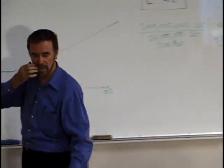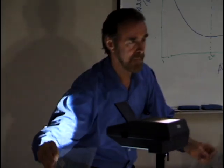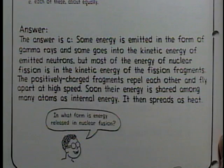Okay, and we find... How about I don't show you? No. Answer. Some energy in the form of gamma rays, some in the kinetic energy of the emitted neutrons, but most of the energy of nuclear fission is in the kinetic energy of the fission fragments. The positively charged fragments repel each other and fly apart at high speed. Soon their energy is shared among many atoms as internal energy. It then spreads as heat.